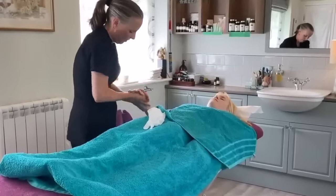Last one, much more gently, simply in contact, holding very gently. Contact with the head as much as possible, and then letting go.